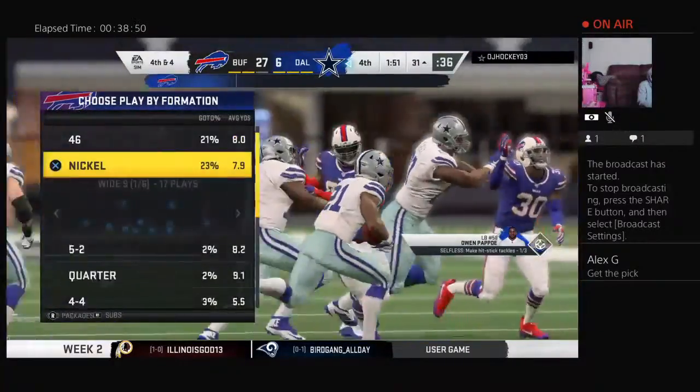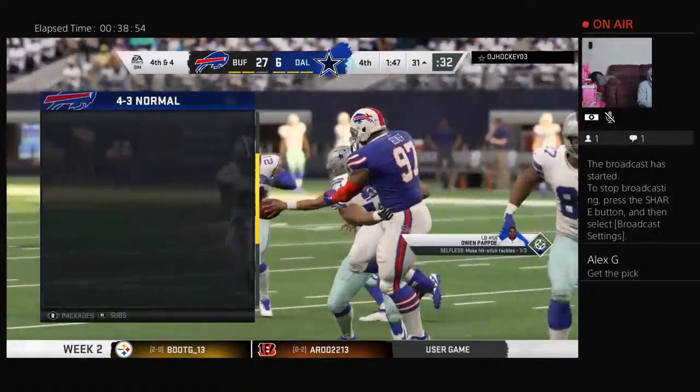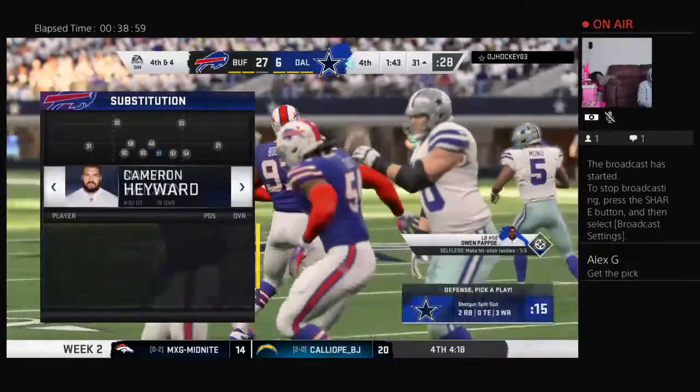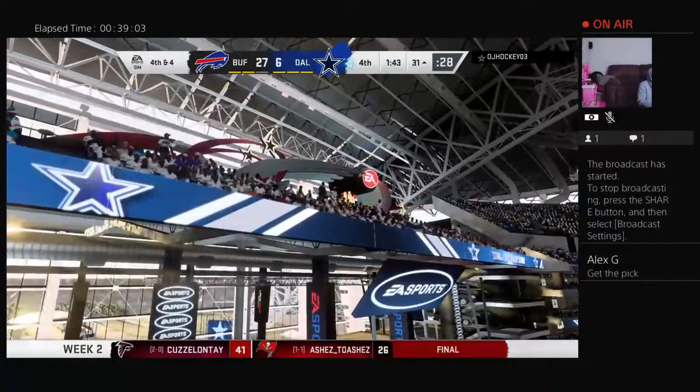4th down now after a loss of 2. I like the strategy. Extra tight ends, extra beef. They want to run the football, but that means they probably want to run it inside. If you get strung out on the perimeter, you're in peril. Yeah, we saw the result, negative yardage.